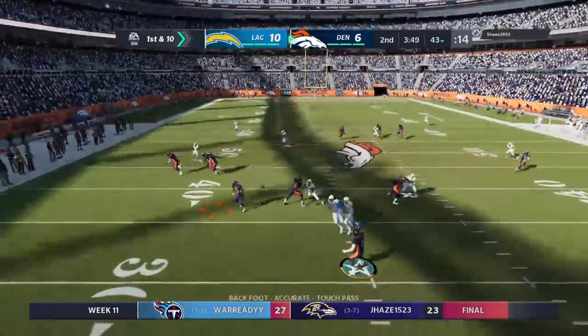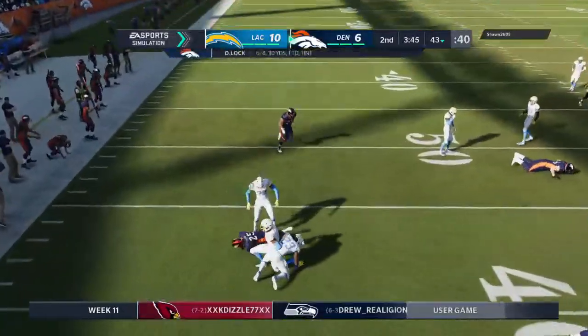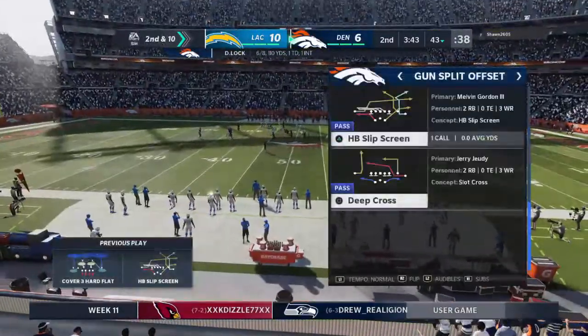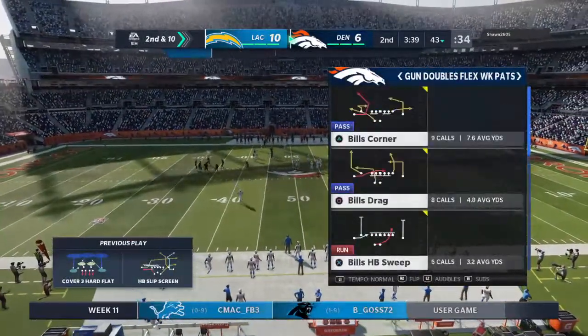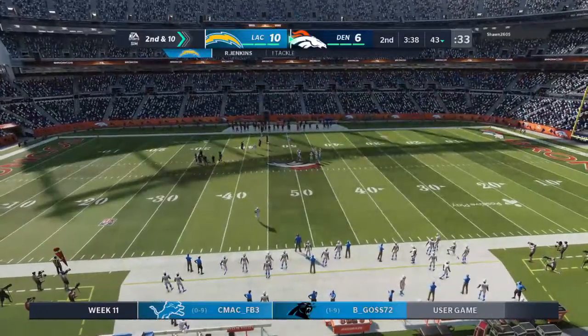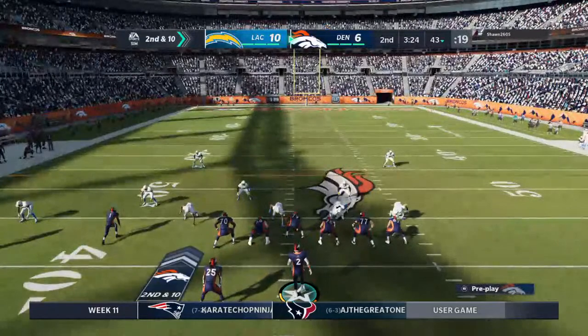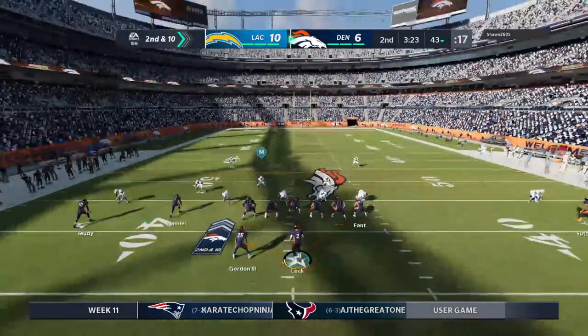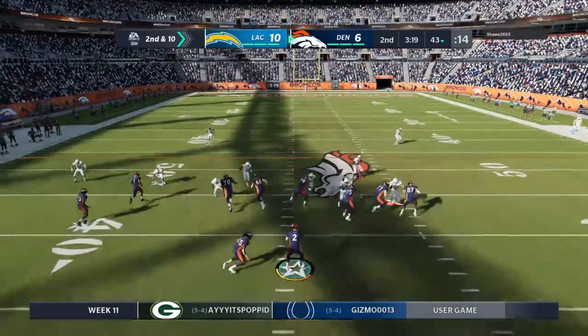Throwing on first down is Lock. Sets up the screen to Gordon. No gain on the screen there. It's second down. That was a simple throw and catch, but even with that completion, 0 yards gained, so they're behind schedule on down and distance. I think they were hoping to get it to him. He can make a man or two miss, but that window closed quickly. Had the completed pass, but for no gain, stopped right at the line, so it's 2nd and 10.